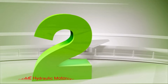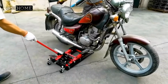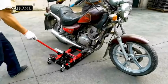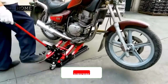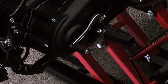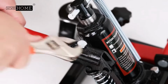Number 2. VOHAM Hydraulic Motorcycle Lift. The VOHAM hydraulic motorcycle lift is a powerful and versatile tool designed to revolutionize the way motorcycle enthusiasts work on their bikes. With its robust construction and advanced hydraulic system, this lift provides a safe and efficient solution for lifting motorcycles, making maintenance tasks easier than ever before. Whether you're a professional mechanic or a DIY enthusiast, this product offers convenience and reliability that will elevate your garage experience to new heights. This robust construction ensures stability and safety during operation, providing peace of mind while working on your prized motorcycle. The lift's solid build quality guarantees long-lasting performance, making it a worthy investment for any motorcycle owner.